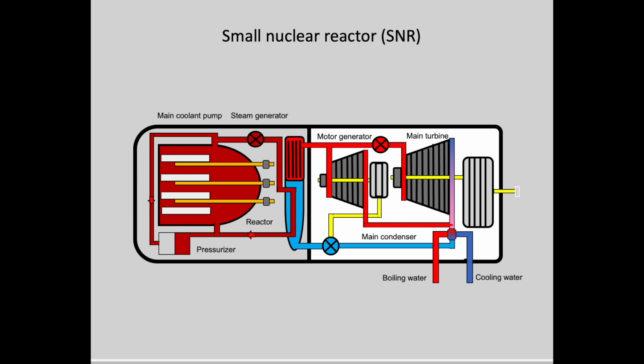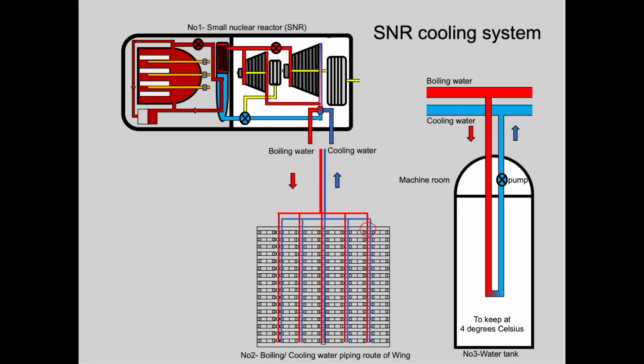The reactor makes heat which turns water into vapor. The vapor turns the turbine, making electricity. The reactor needs cooling as it gets very hot. In 2011, there was a nuclear reactor explosion because a factory lost power due to a tsunami. Because of this, the cooling pump stopped working, which caused the explosion.